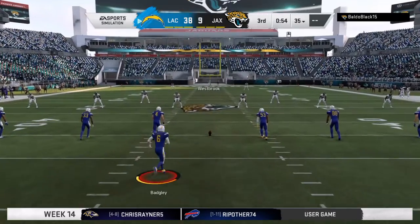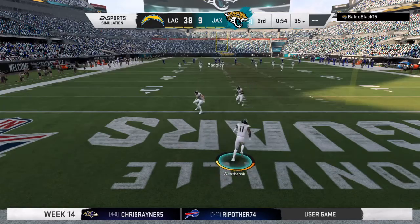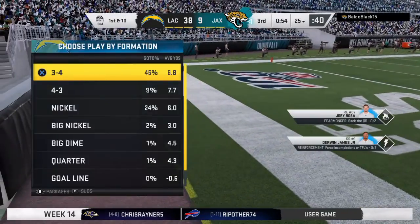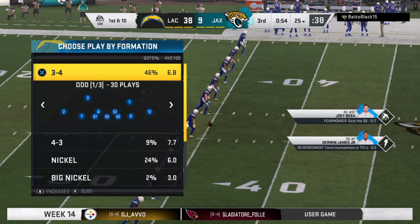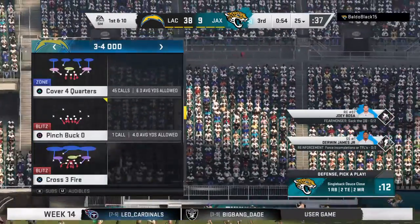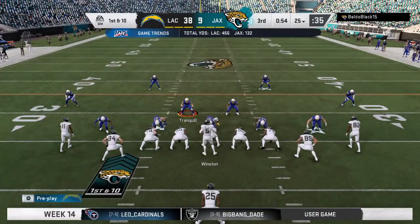Extra point by Badgley, up and good. And the decision to just kick the extra point winds up successful. And they will not get a chance to return this one as it's through the end zone for a touchback. The Jacksonville offense set to begin their next drive.